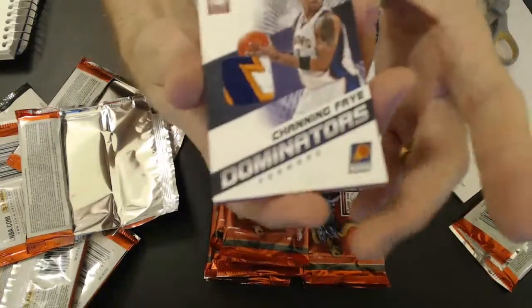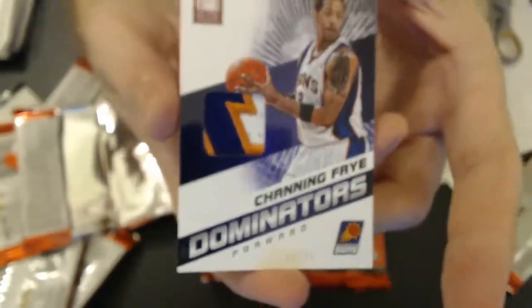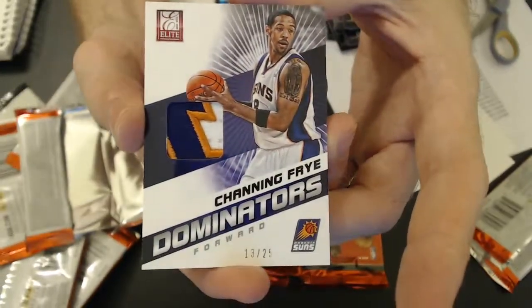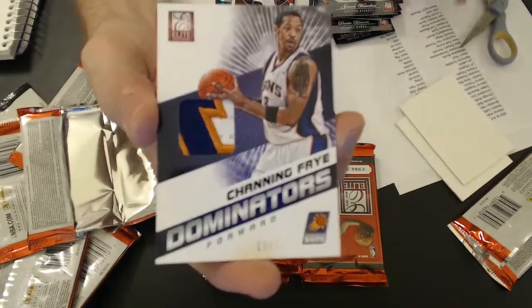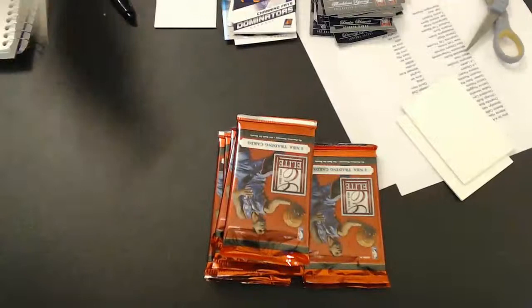Channing Frye. Ooh, look at that patch. You don't see a lot of the patches. It's a nice one. Look at that chunk. Very nice. Phoenix patch. This one's numbered 13 and 25. Nice pull there for Chris K-I-N. Nice patch there, bud. Very nice. You don't see a lot of those at all. Most of them are just the jerseys. Plain jerseys.